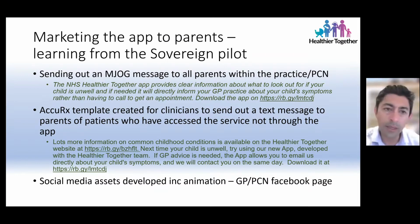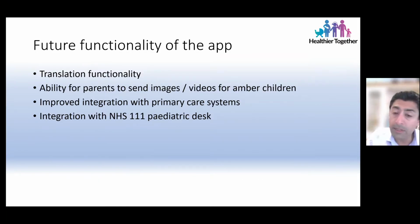In terms of getting the message out to parents, we've already developed a number of MJOG messages and AppQRX templates that the app developers would just give to you, that you can just send out as a job lot to parents within your practice. You can add the AppQRX template to your system, so that if you do have a face-to-face consultation, you can send that text message directly to the parents. And we've also developed social media assets, including an animation about the app that you can put on your Facebook sites, etc.